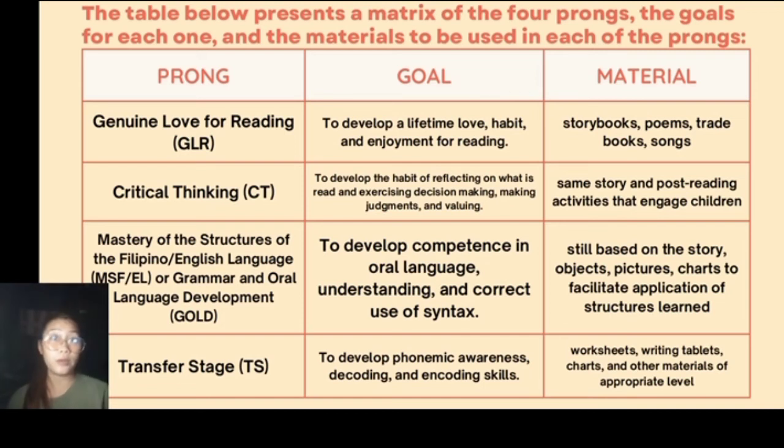We have here a table that represents a matrix of the four prongs, the goals for each one, and the materials to be used in each of the prongs. So, first is the genuine love for reading, or GLR. Its goal is to develop a lifetime love, habit, and enjoyment for reading. The materials used will be storybooks, poems, trade books, or songs.